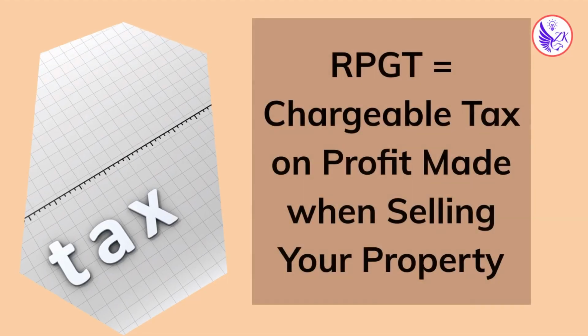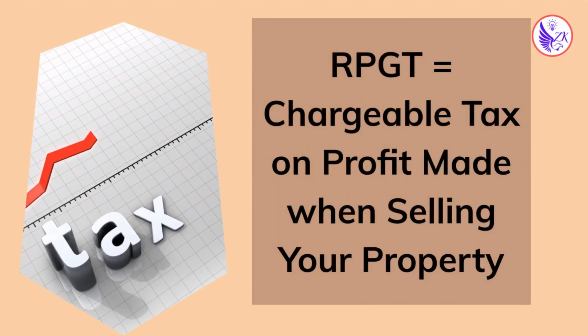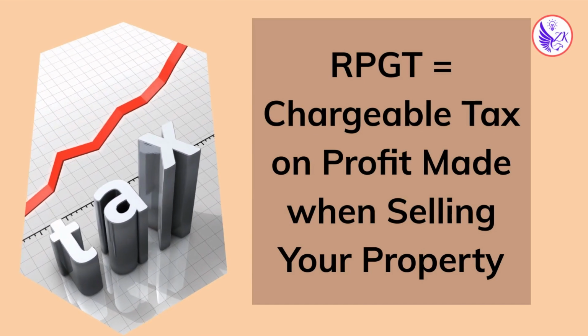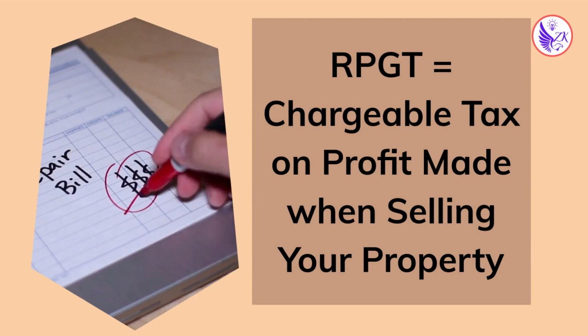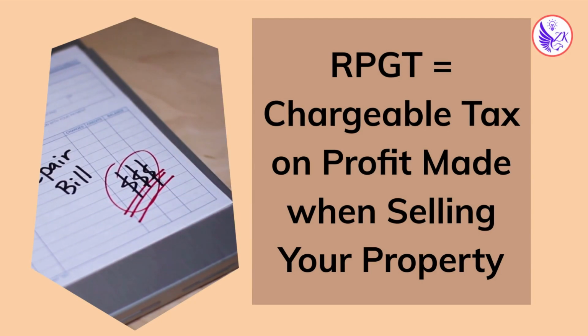RPGT is the chargeable tax on the profit made from selling or disposing of your property. You are required to pay the RPGT if you have made profit when you are selling at a higher price than the price you bought.